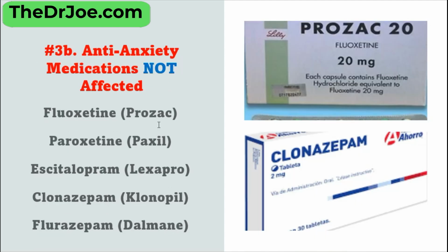Fluoxetine, which goes by the brand name Prozac, is safe to use with grapefruit juice. Paroxetine goes by the brand name Paxil, is fine to use with your grapefruit or grapefruit juice. Escitalopram goes by the brand name Lexapro, is also safe to use with your grapefruit or grapefruit juice.